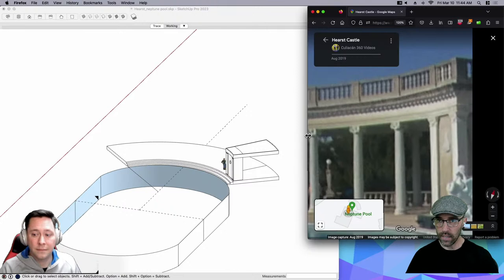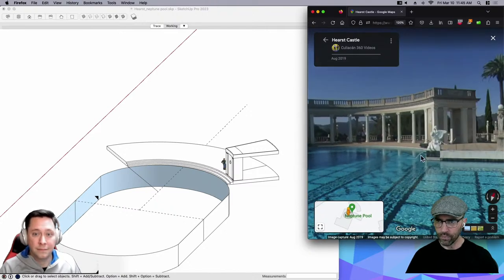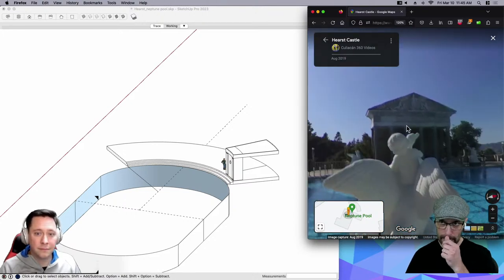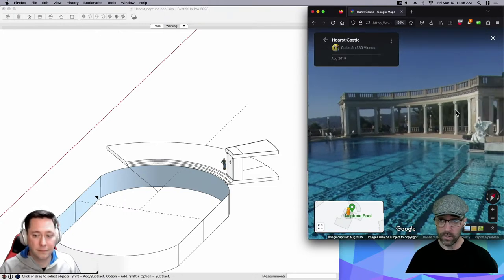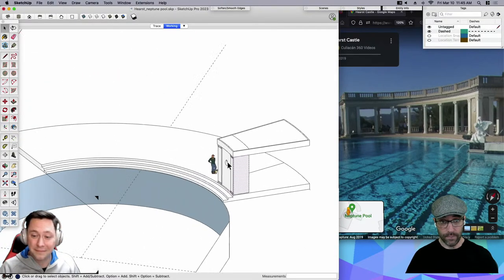So I want to make sure that I finish this thing, and then I want to draw out at least the pool deck, and see if we can get to this in the next hour and 15 minutes. Personally, if I do this right, I could do this. It could take me an hour just to do this. I guess I'm not as fast as I thought I was.